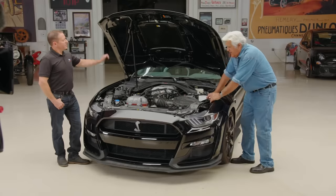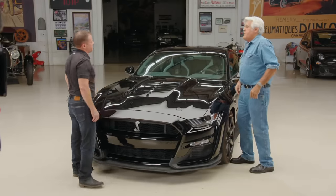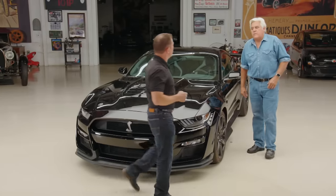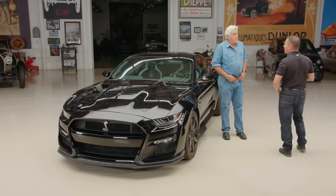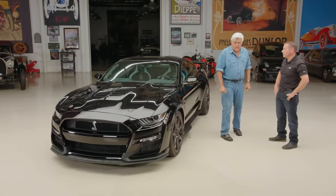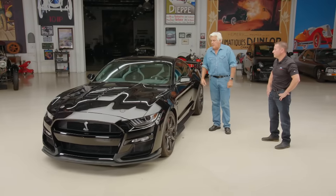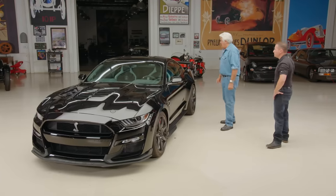Okay, very cool. All right, let's close this up. So we've got that dual-clutch transmission that we talked about. And then we've got a carbon fiber drive shaft. That's standard. It reduces the rotational mass, about 8 pounds less than a steel drive shaft would be. And the carbon fiber can take that kind of torsional load. Absolutely. Now, it's not a dry sump, is it? No, it's not a dry sump. Okay, cool.